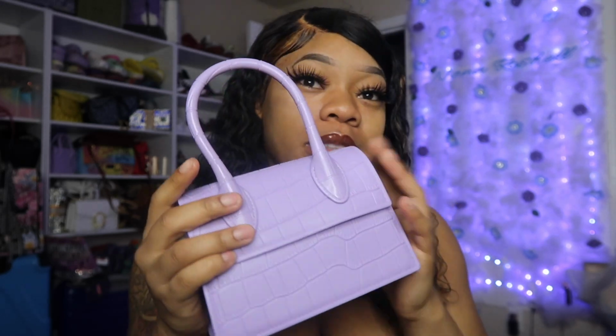And then I also got this little purse. You know, it's giving Jacquemus. I like how long the handle is and then how little the bag is. This is mad cute in this lavender color.